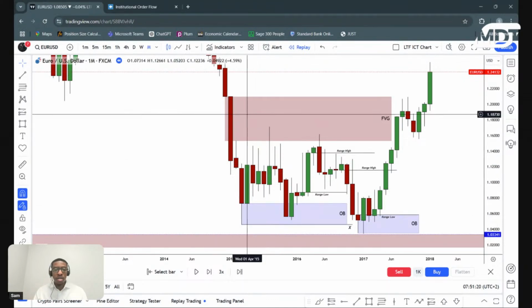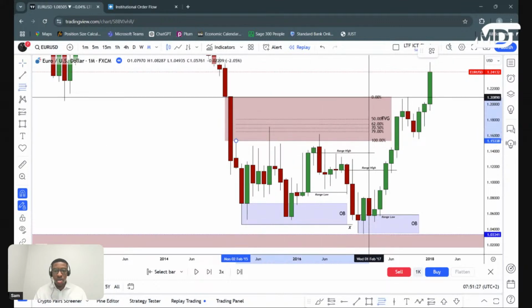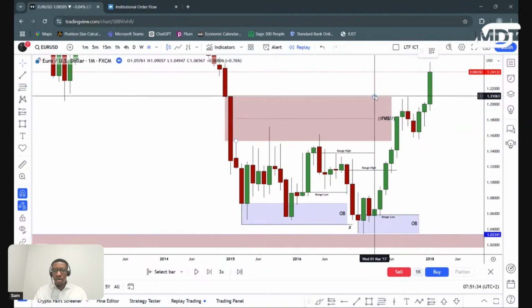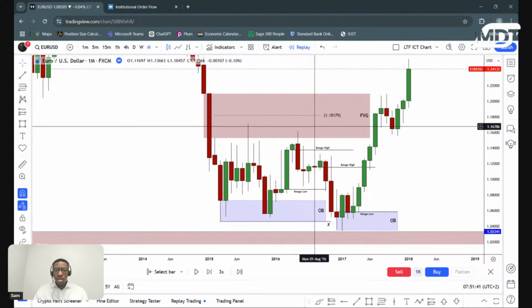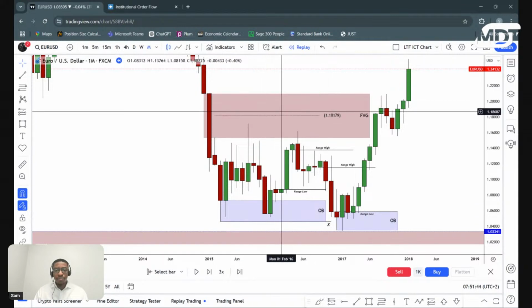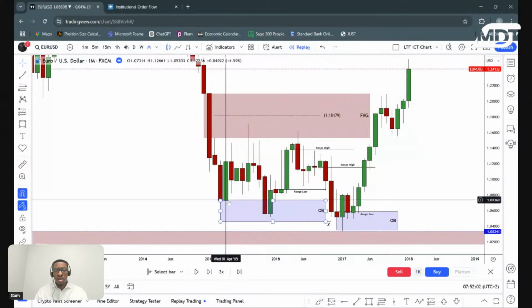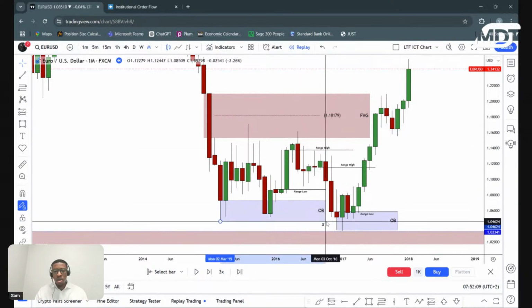We came up higher. We then mitigated this fair value gap, a shallow mitigation. We respected the mean threshold area, which is just the midpoint of the fair value gap. So you can see it didn't get close, and then price sold off. Where did we sell off to? Wicks on the monthly or weekly contain large amounts of volume which institutional entities use to fill orders. We came just below the body of this candle, defining this as an order block, for lack of a better term.